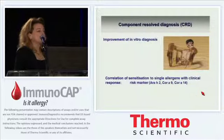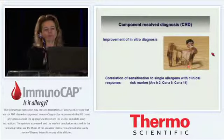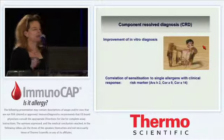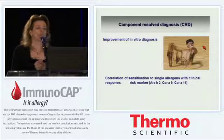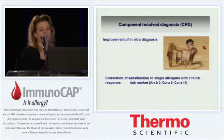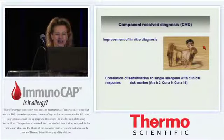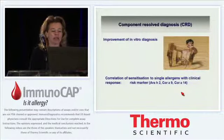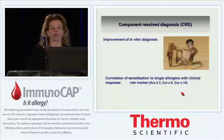So I think we shouldn't fish in the future any longer only in such muddy water called food extracts. It's much nicer to identify the single fishes, the components. So I think I could show you that by applying CRD approaches we can improve our in vitro diagnosis, particularly in terms of sensitivity, but also by correlating the sensitization to single allergens with the clinical response, we can identify risk markers. And I showed you these three risk markers are RH2 from peanut and CoRe9 and CoRe14 from hazelnut.